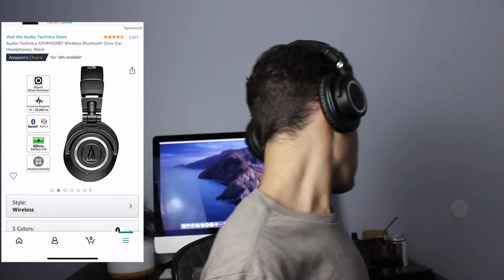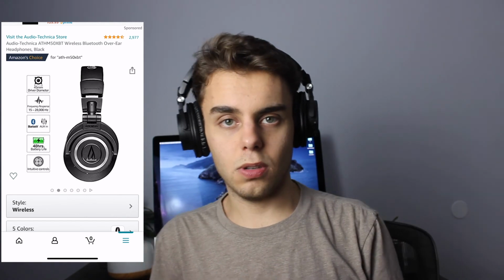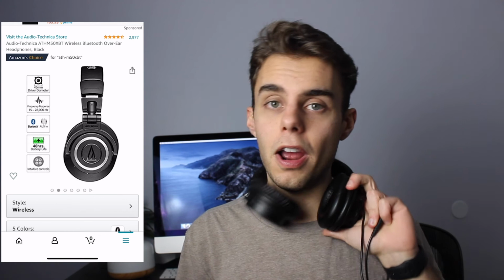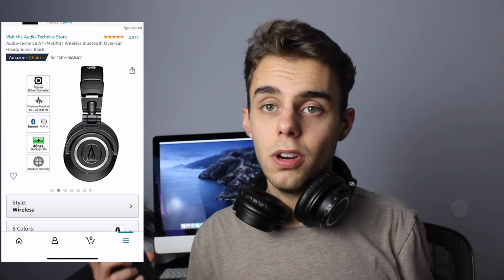My AirPods I have to charge like once a week, twice a week. These, when I use them for editing, when I use them with a computer, I just use the wire and I never charge them. Just to have the option even to convert a headphone from wired to Bluetooth, that feature within itself is insane. The best pair of headphones I could ever recommend, and I really mean that.